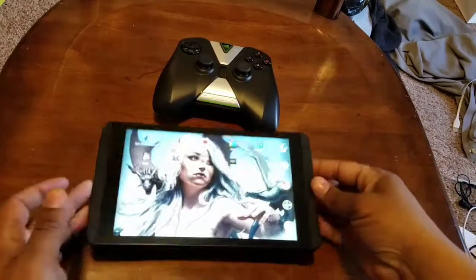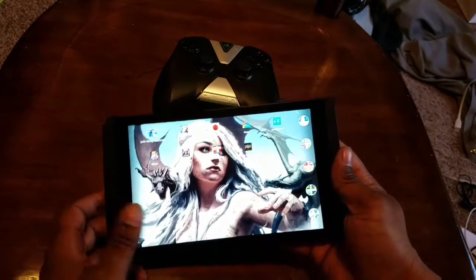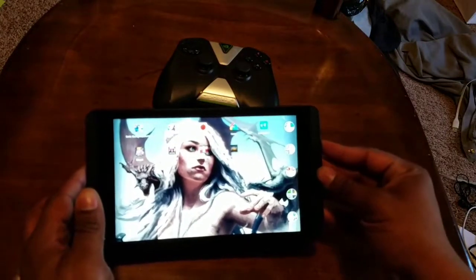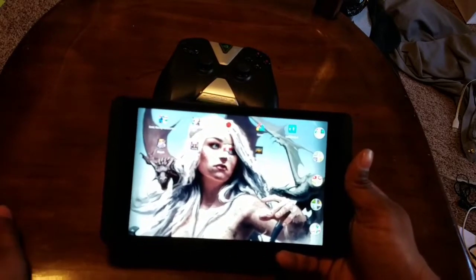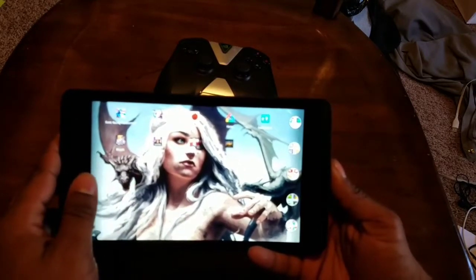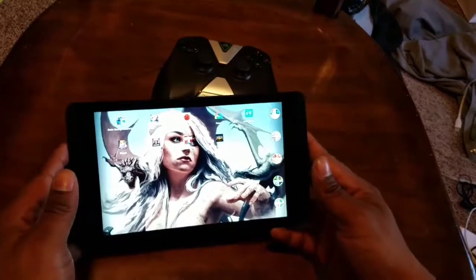So the Nvidia SHIELD Tablet K1, I got this probably November, maybe, or September. I'm not sure when I got this, but maybe early in the year. I don't remember. As I said, I've had it for maybe 5 months. I could probably look in my Amazon shopping history and see, but I'm not going to do all that. I've had it for some months now, and I really enjoy this tablet a lot.